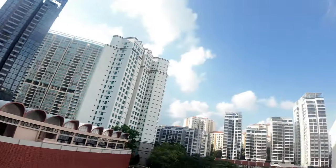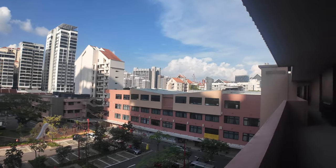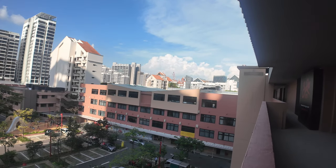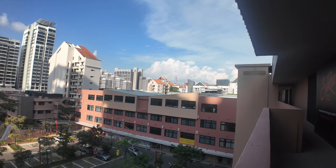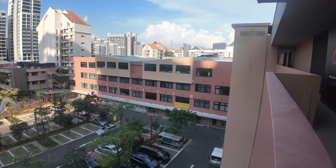Alright, so something to take note that over there there's a service apartment opening soon. So it's like crafting unique stays one experience at a time. Can't wait to check out that actually.